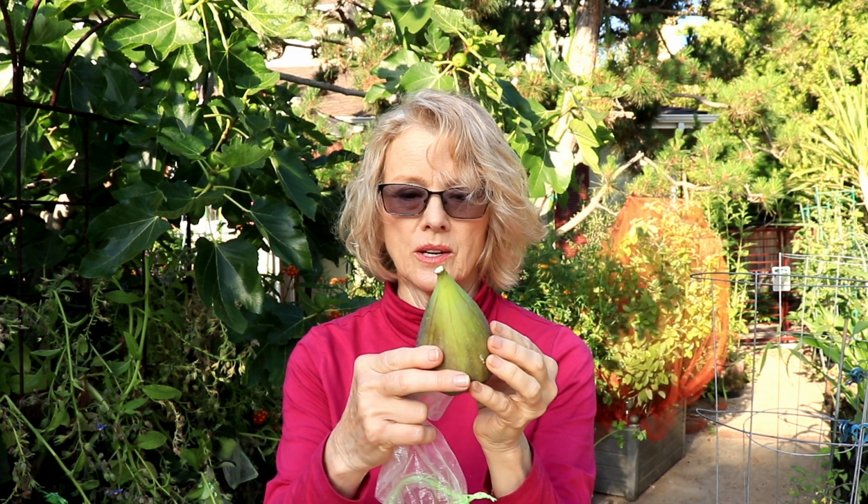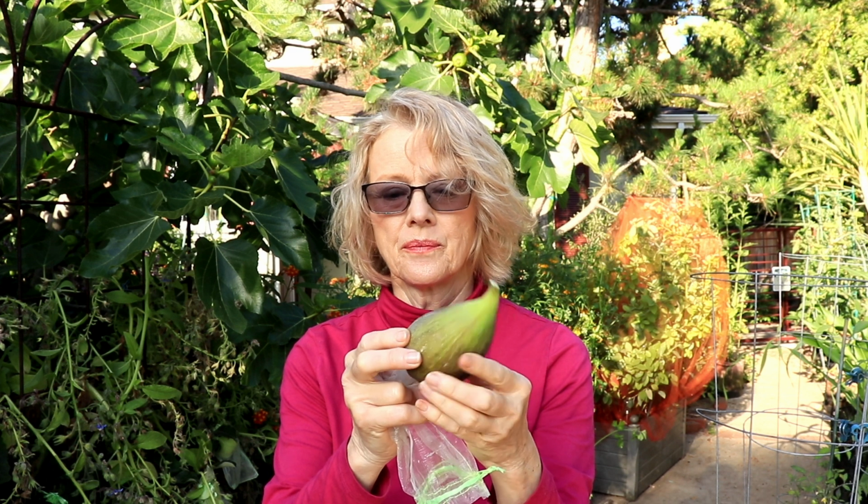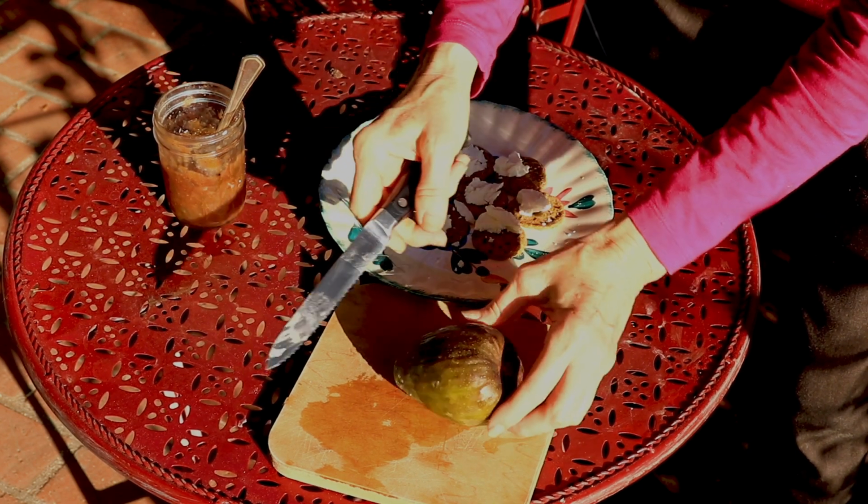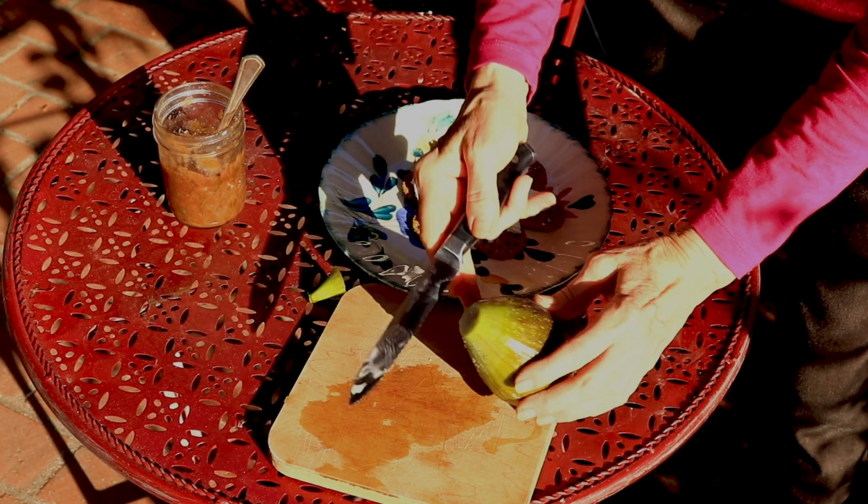It looks perfect. But how will it taste? How will it look on the inside? That is the question. I think we should find out. Find out if a huge fig can actually be good.